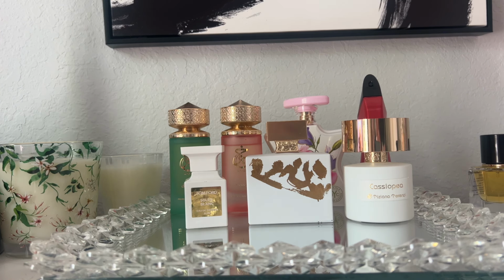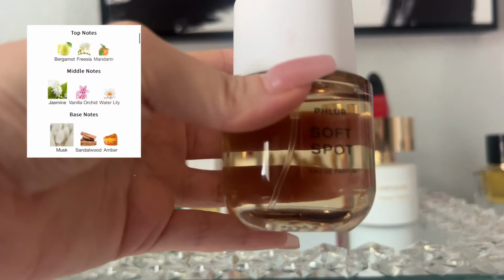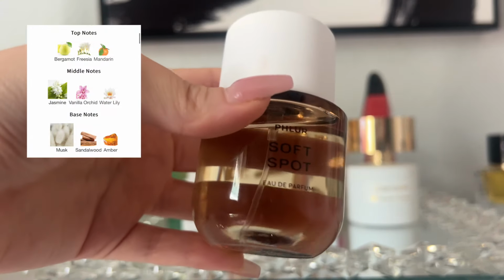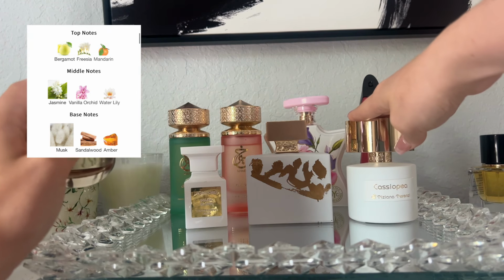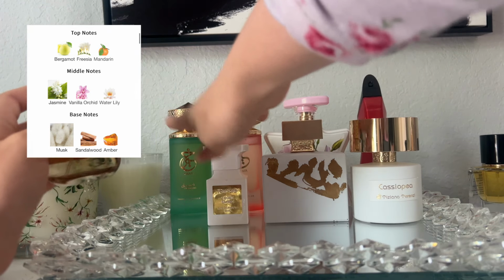I also want to add, this is a new one from Phlur, and this is called Soft Spot. And I don't want to touch on this too much because I am planning on doing a full review, but just know it is this warm, musky, familiar fragrance that's very feminine. I would actually say this one is more musky and more sensual and soft than Missing Person, and it doesn't have as much of the sandalwood. So I'm gonna see if this one will fit.